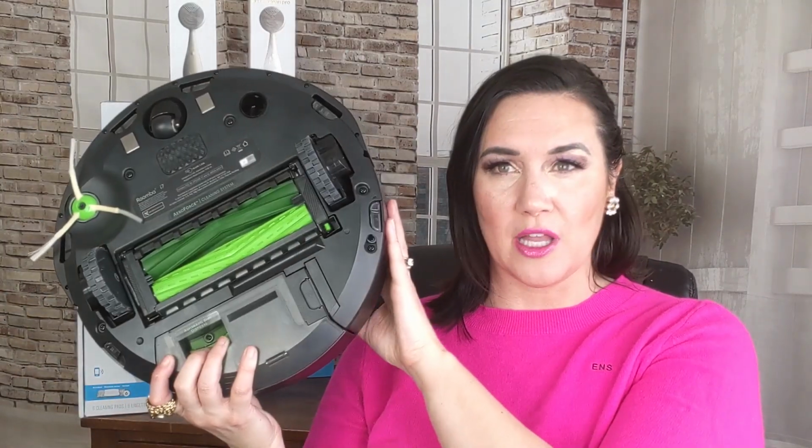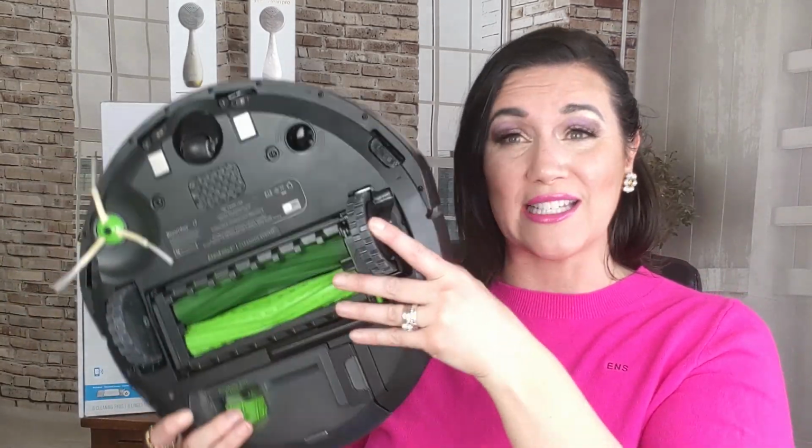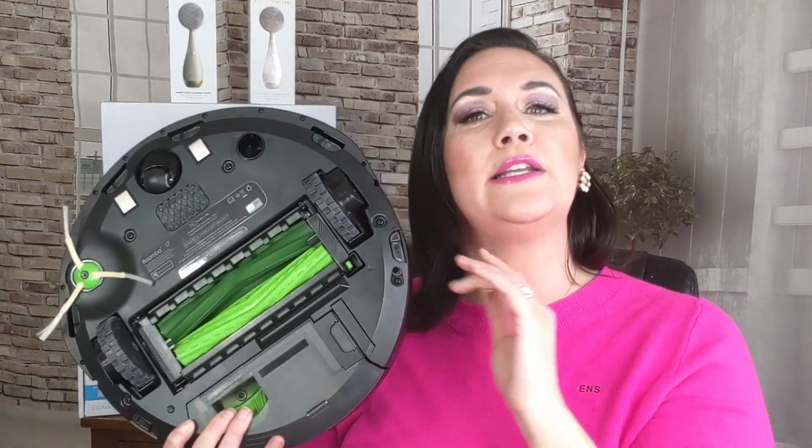I got the i7 Plus on Cyber Monday, one of the best purchases. The i7 Plus has a docking station, which is amazing if you have dogs and cats to help suck up all of the debris, where you don't have to continuously dump your vacuum cleaner. But the price point comes around the $550 mark. That's what I got on sale. I have seen it go as high as $799 to $900 for some of the Plus models.